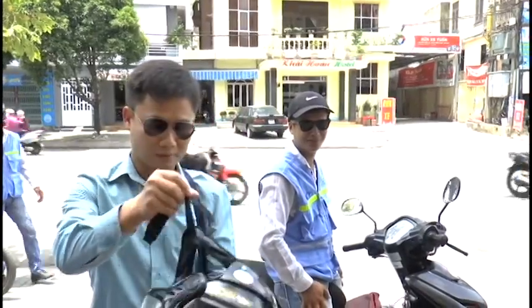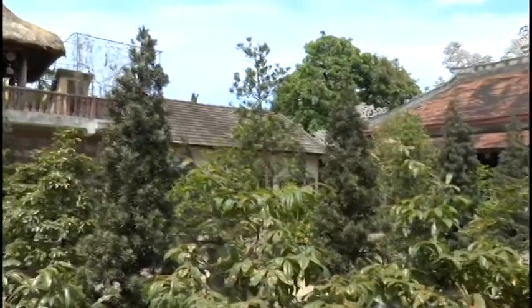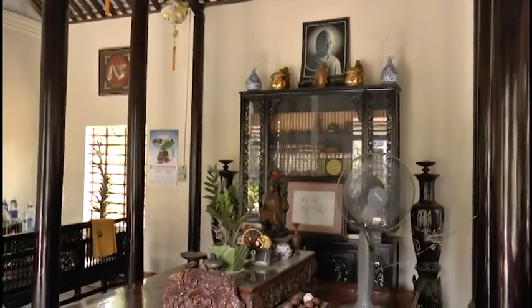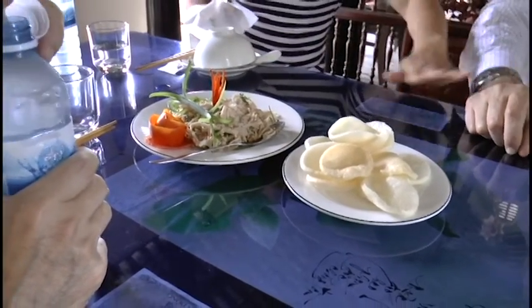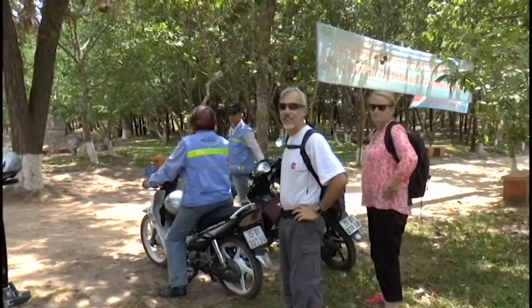We are going to see some of the historic sites of Hue by motorcycle. Our first stop is at a Buddhist monastery. We have lunch here. It's a vegetarian meal: rice crackers, salad, soup, and dumplings. It was a big lunch. On to our next stop.